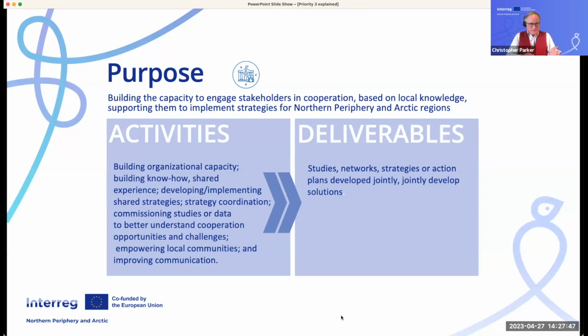In looking at those activities, of course, they all lead into what we would call deliverables. And here you're going to be doing some studies, developing your networks, establishing networks, strategies, action plans, jointly developed, and possibly some solutions. We're not sure what kind of solutions you may come up with, but the point is that when you're working together to build your capacities, you may discover, hey, we've got a solution here. And that's something that's very good to be marching forward with.